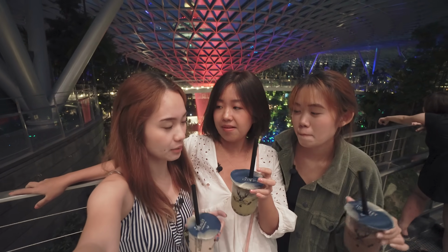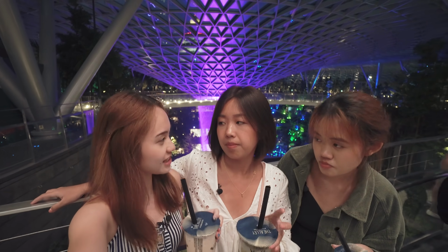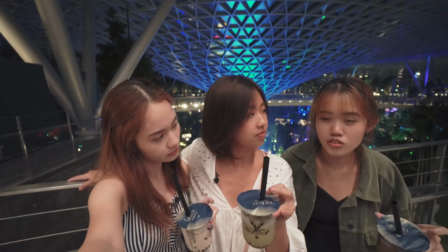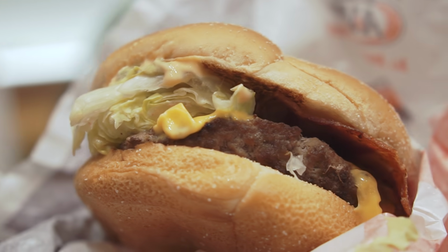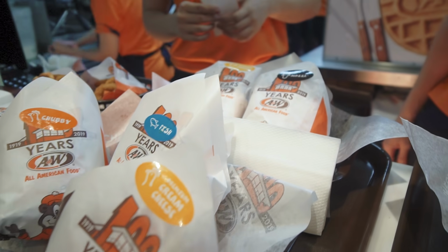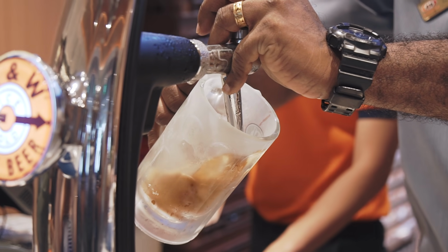So actually, how was A&W for y'all? I love the fact that the taste of childhood is still there. For me, I can recognize the root beer float. Like once I drink it, I was like, oh my god, it's been this long. It's actually worth the queue, you know. The burgers are surprisingly better compared to the ones we had in JB. Overall, my favorite is still the cream cheese burger. I really think that their burger is worth a try. Yeah. And also the classic root beer float.